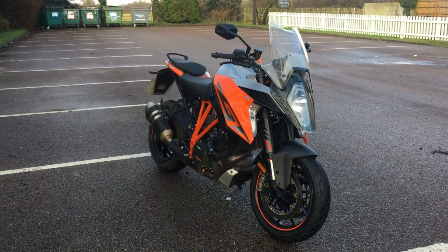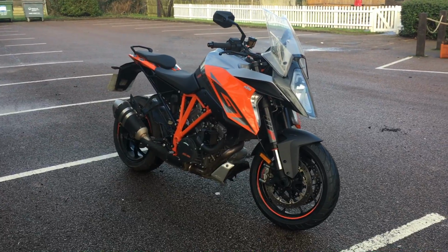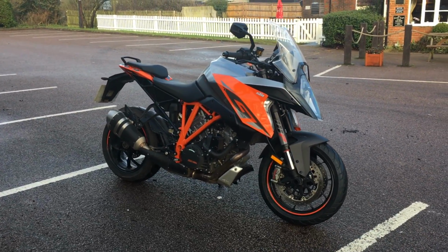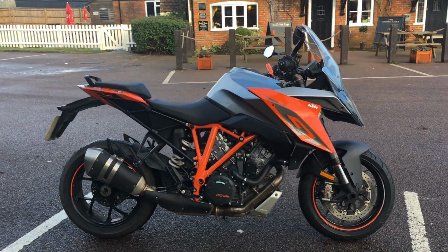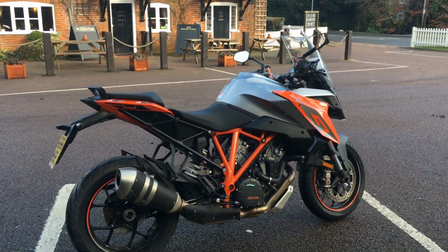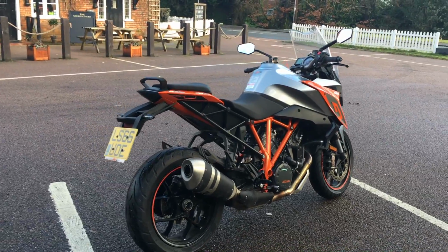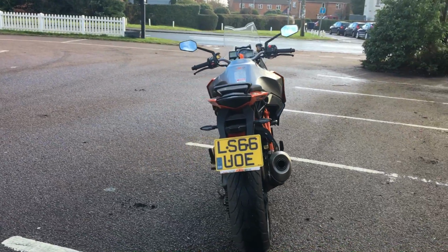It's got the same 1301cc LC8 V-twin engine in it, putting out 173 horsepower. Just incredible numbers, 144 newton meters of torque. Weight-wise, it's pretty light actually. KTM say it's 228 kilograms wet, and as I say, when you're riding it, you certainly don't feel like it's a heavy bike at all.